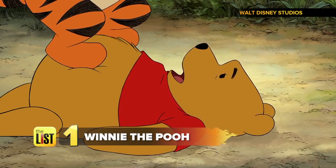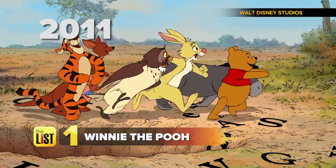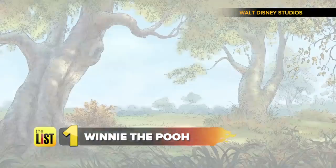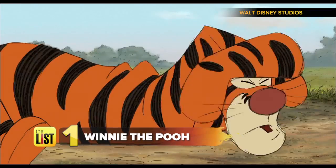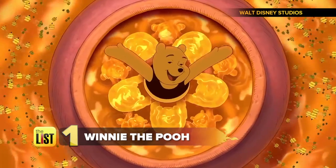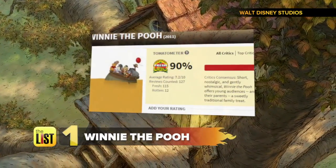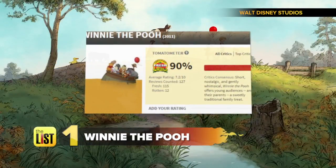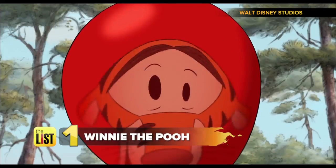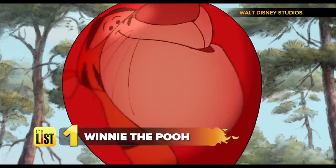This 2011 animated movie reunites us with the much-loved characters from the 100-Acre Wood, like Tigger, Piglet, Eeyore, and of course, the honey-obsessed Pooh Bear. It has 90% positive reviews on RottenTomatoes.com for being a short and sweet family treat.